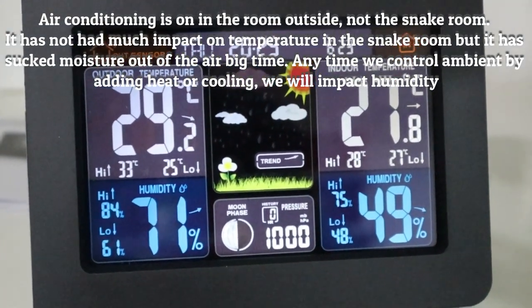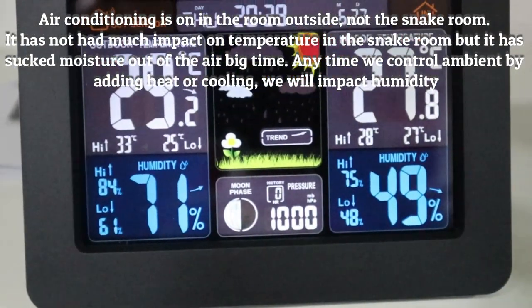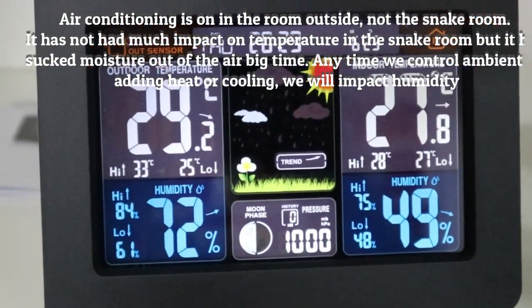The air conditioning's been on in the outside living room, and you can see that the effect of the air conditioning has not only cooled the snake room, but it has sucked moisture out of the snake room as well. So to all you guys who get a lot of slugs but maintain that their temperatures are perfect, have a think about that. If your hot spot is 32 degrees centigrade, that is way too hot.